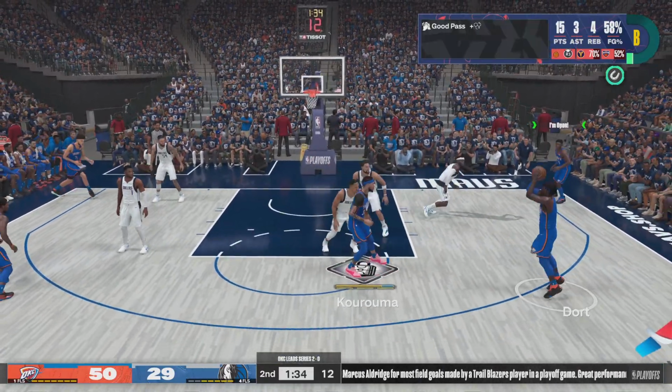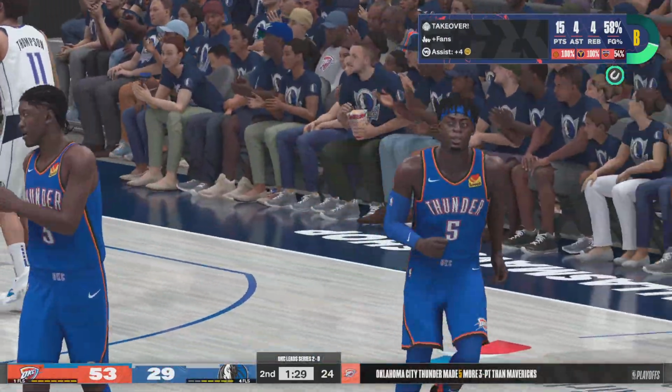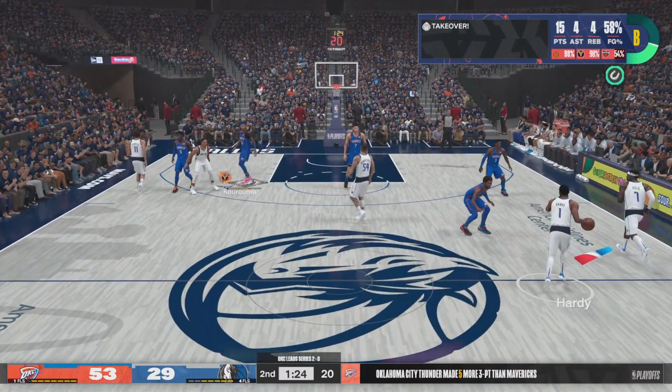Here's G. Williams defending. Dort for three. Oh, the Thunder, another three. Backing up that last three with another three. The defense has to stop giving them so many clean looks.